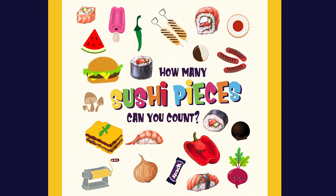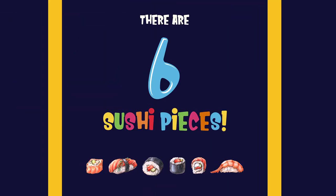How many sushi pieces can you count? There are 6 sushi pieces. 1, 2, 3, 4, 5, 6.